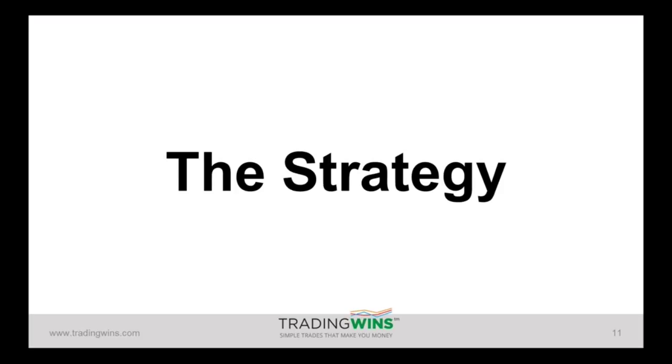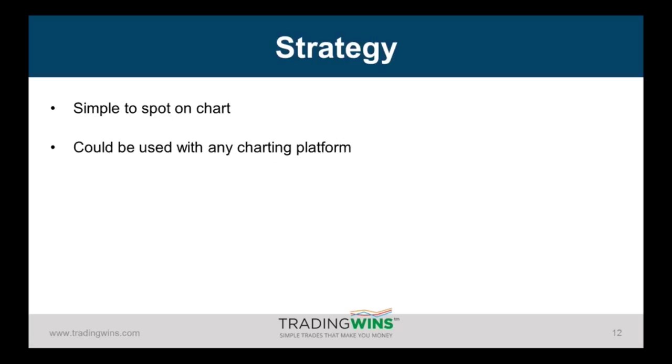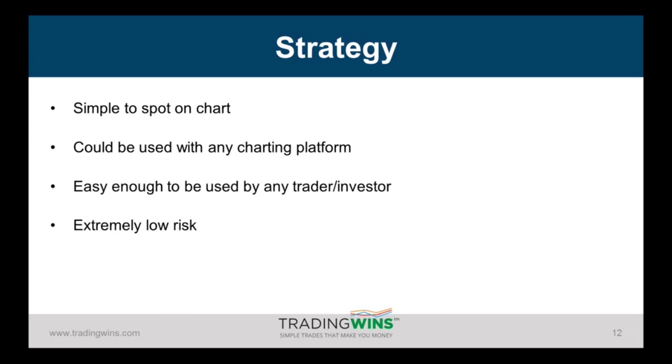Now, a bit of background on this strategy just before I show you the setup. When we first sat down to create this, there were 5 things we considered as must-haves. Number one was it had to be simple to spot on the chart, which it is, and I'll show you that in a moment. We wanted anyone to be able to use this with any charting platform, and with any level of experience, and you'll see just how quickly you're going to grasp this once I show you it. More importantly, we felt we needed to create something that had extremely low risk, and I'll show you just how low of a risk you will be taking with this.